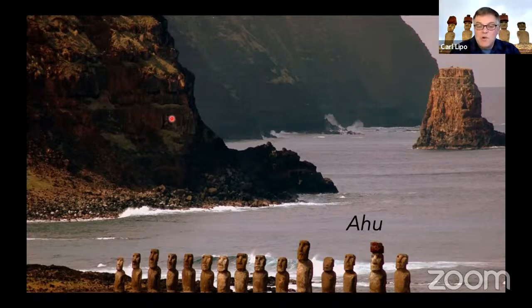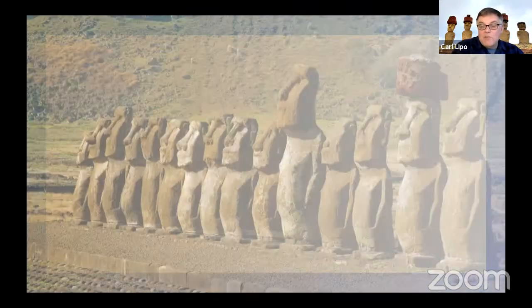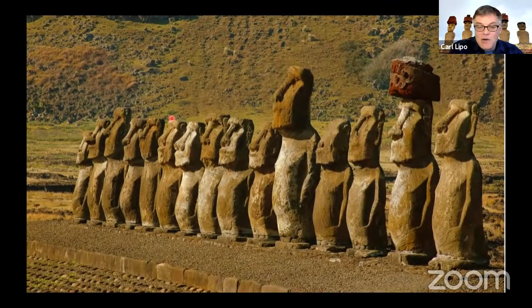And those statues were placed with their backs to the ocean, facing the community, with the idea that these were ancestors that were overseeing the community and its livelihood on this tiny island. These platforms are really impressive in and of themselves, these Ahu. They're multi-ton stones that are supporting these gigantic, gigantic stone statues.